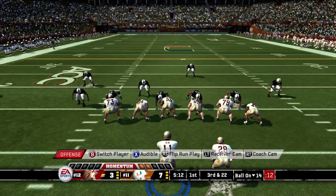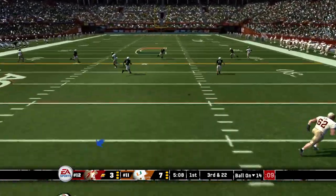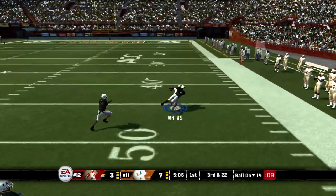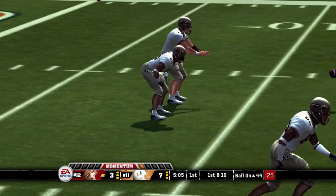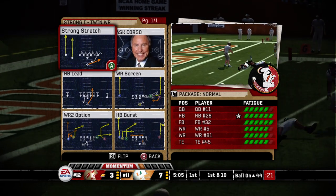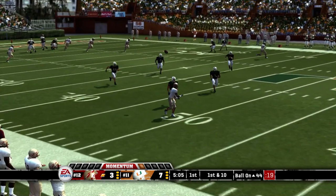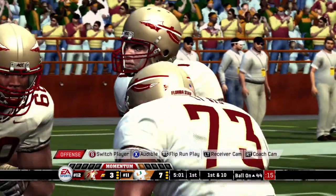Number 11 is back in the gun. Here we go. He drops back. He's looking. The cavalry's coming. Looking long to the right. And it's the senior. Boy, did he fire that baby down the field. There aren't too many quarterbacks in the country who can make that throw. And the ones that can are playing on Sundays. It's first down and 10 now after picking up some great yardage through the air.